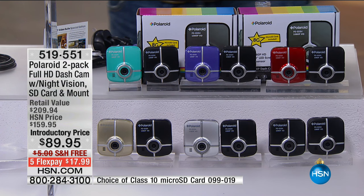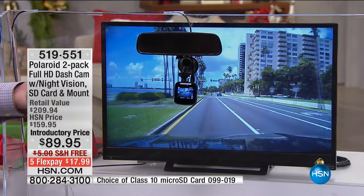You're exactly right. And this is such an easy thing to install. I know some of you, and even I thought when I first got a dash cam, how difficult is this going to be to add to my car? It's such an easy process. We have a windshield right here. If you have a windshield, boom, you're ready to go.